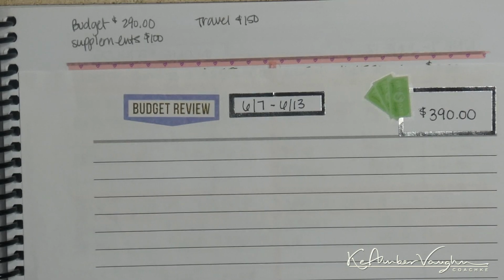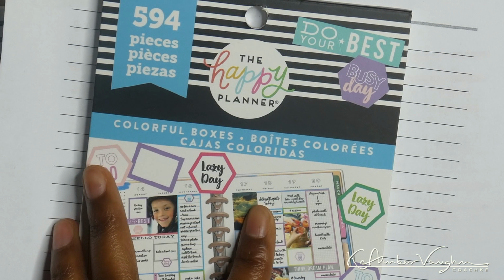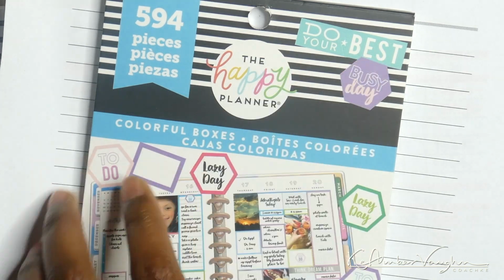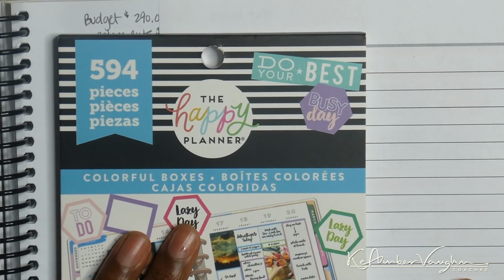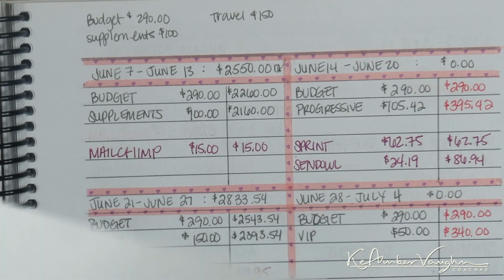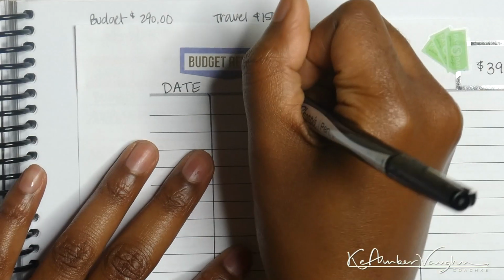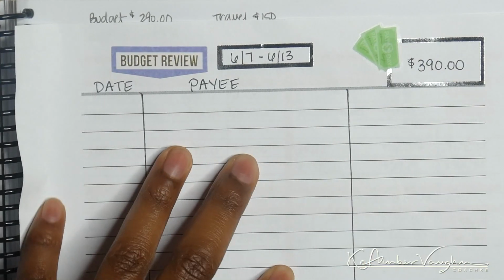Because I don't currently have a ruler with me, I'm just going to go ahead and draw a vertical line, and then, it looks straight enough. And this is what we're going to use each week. So I'm going to do date, payee, and then this will be our running total.